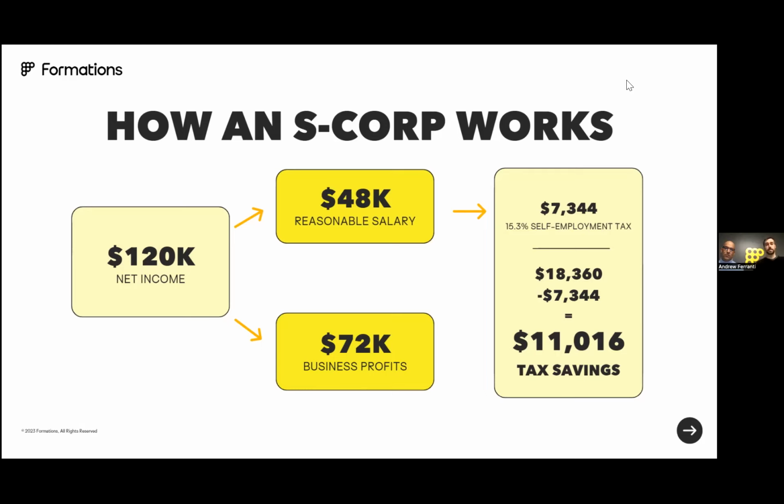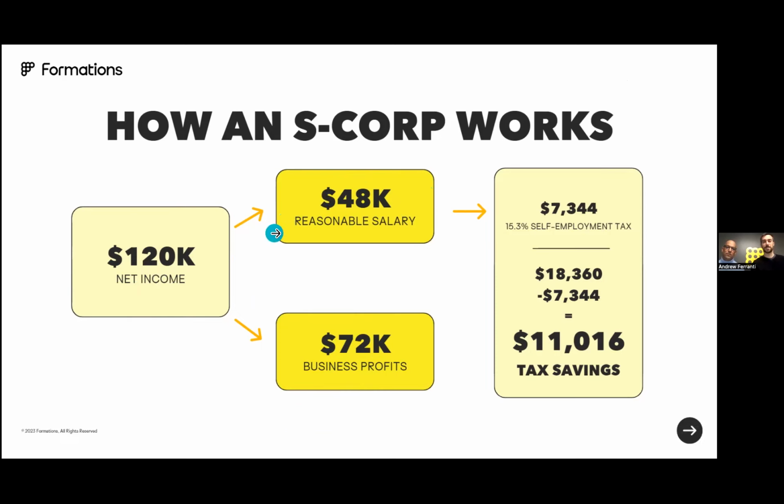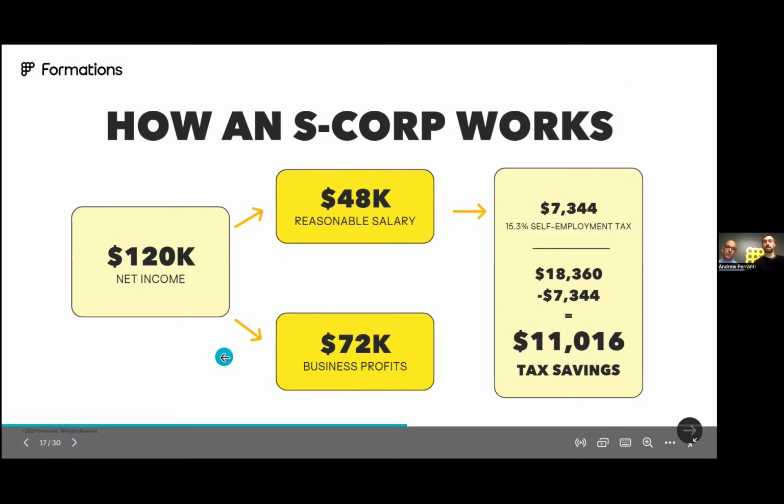Correct. So there are two main taxes: federal income tax and self-employment tax. In some cases there's state tax, but not for either of us. But federal tax you pay on the entire 120K. The IRS doesn't care that you're doing S corporation work when it comes to federal taxes. When it comes to self-employment tax, you're only paying that on the salary. You're not paying that on the 72K.